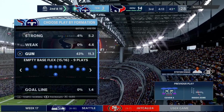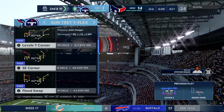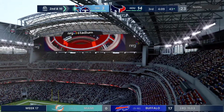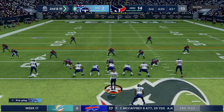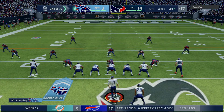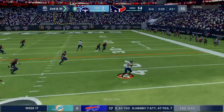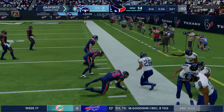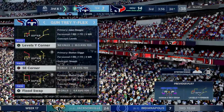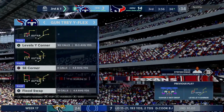Yeah, but I don't think it's time to abandon the running game. I would say keep feeding the horse, and I believe he'll eventually reward them, especially as we get deeper in the game. So after the run for no gain, here's 2nd and 10. From the gun, it's Allen. He finds his running back, Mixon. And he gets us down inside the 35 before going out of bounds. 9 yards, not quite enough, and they'll be left now with 3rd and 1.